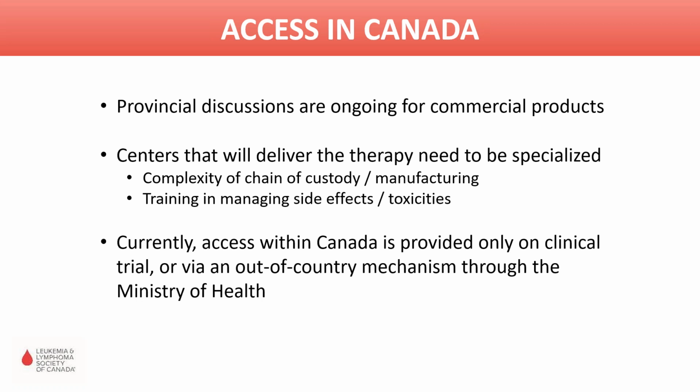Currently, there is some access within Canada. It's provided really on a clinical trial basis, or there are out-of-country mechanisms through the Ministries of Health, usually in most provinces, whereby if it's deemed that a patient would be appropriate for this Health Canada approved therapy, but we don't have it available yet in Canada, the ministry can supply funding to help these patients get the therapy outside of Canada. This is something that's more recently come on board now that it's a Health Canada approved therapy.